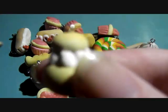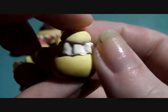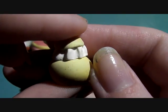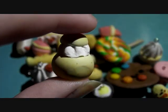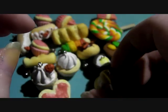So there's that. And then I have this semla bun, and this is a Swedish dessert, as far as I know. They sell these in IKEA. But yeah, also, if you make this, please credit me, because I don't think I've seen this on YouTube anywhere. So, yep, there we go, and that's going to be a necklace.